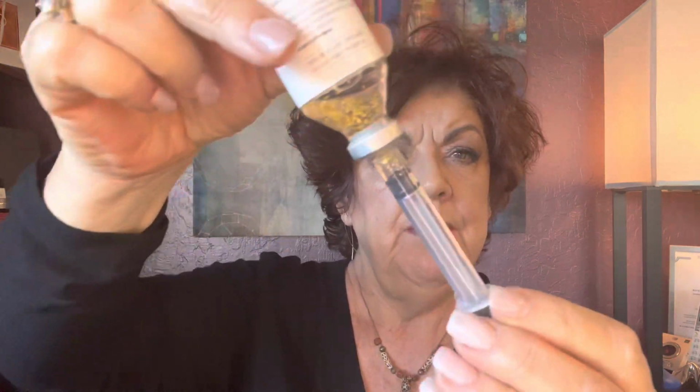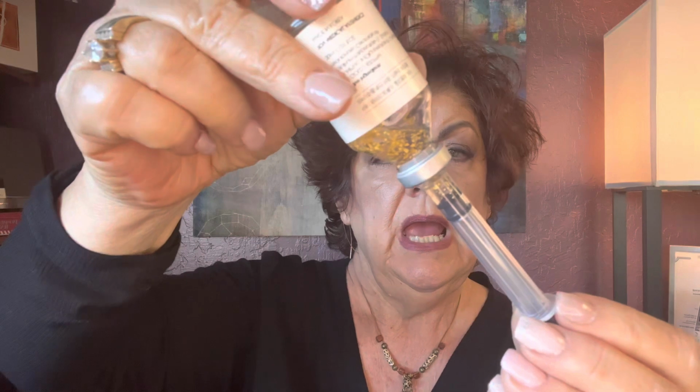And this is a serum, I'm, as you can tell, I'm down way low. But you want to use this syringe so you don't get air into here. So you want to have this, and I'm just going to pull it down. And I probably use maybe that much of it at nighttime. And you want to apply it to your skin.